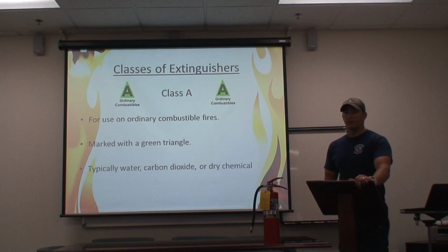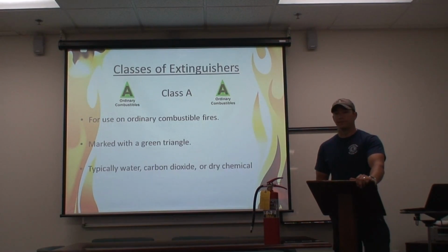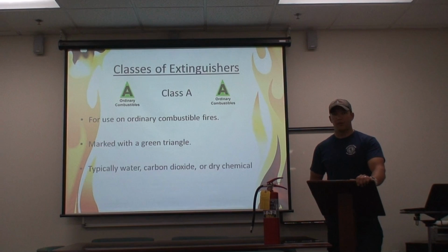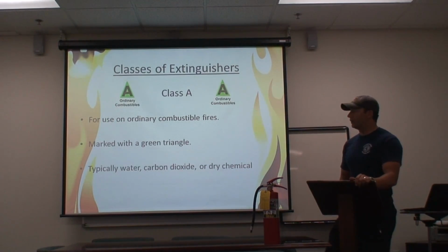Alright, the classes of extinguishers, they're broken down into 4 separate classes. Class A is for ordinary combustible fires, stuff like wood, paper, just ordinary in-the-house stuff, not couches, just regular wood things. It's marked with a green triangle, and it's typically water, carbon dioxide, or a dry chemical. Water is the best for these. You can use some kind of wetting agent or a foam in there with it. Also, whenever you are discharging, you want to keep your finger over the nozzle and disperse some of that water and foaming agent. It gets a better reach and helps with extinguishing the fire.